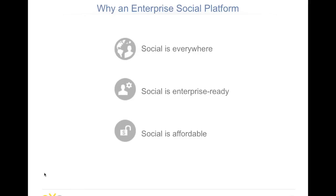Okay, so just a quick word about social. You know that today social is everywhere. You have a lot of solutions which are social. So we believe in social. We were developing social software already back in 2007. So for us, it's here since a long time. But now we think that social is enterprise ready. So we have a social centered product, and you will see with the product and the price offering, we think that now we have an enterprise ready solution, which gives social enterprise in an affordable way.